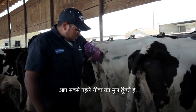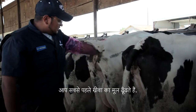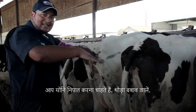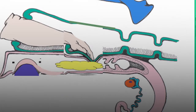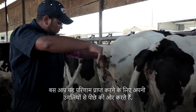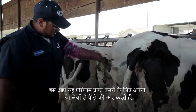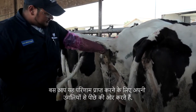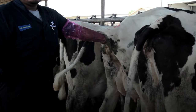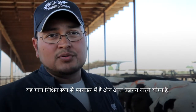So what you want to do is find the beginning of the cervix, and you want to collapse the vagina, apply a little pressure, and all you want to do is do a backwards motion with your fingers to get this result. This cow's in a definite heat and eligible to be rebred today.